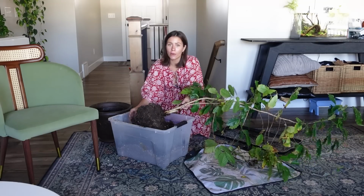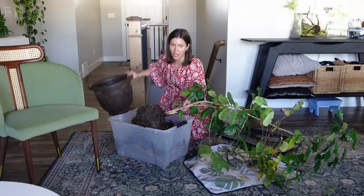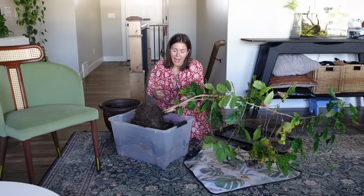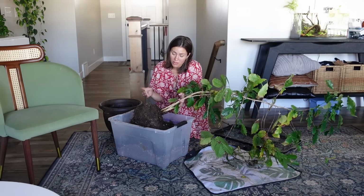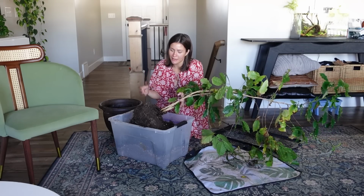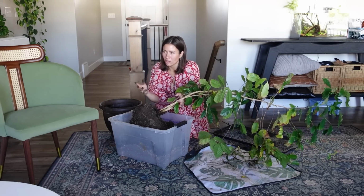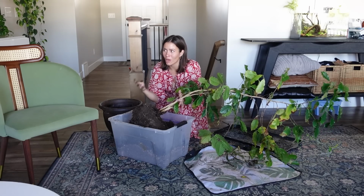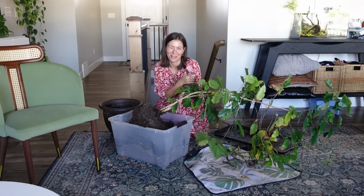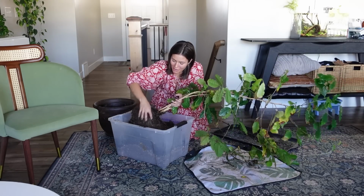I am also going to be potting this back into the 16-inch planter where this plant had a peperomia and golden pothos living with it. I just don't think its roots could really spread through the entire pot like it needed to. Even though it kind of needs to be up potted, this is going to be a little bit of an up pot because it'll no longer be competing with those other plants' roots. It'll have a lot more space in here without those other plants. So that's my logic.